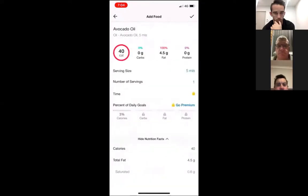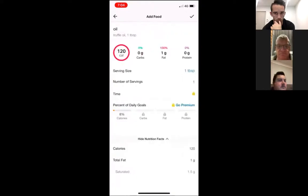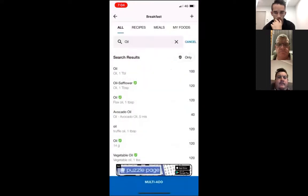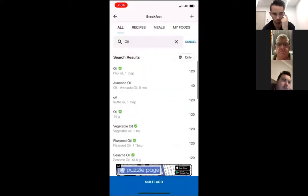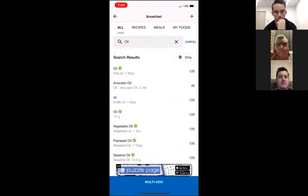This one, 4.5 in 5 milliliters. 1 gram in 1 tablespoon. That's incorrect. So what I'm trying to say to you guys here is this. If you can see things with ticks on it, 9 times out of 10, these are ones that have been verified by MyFitnessPal. Like these ones you can see here, 120 calories both.